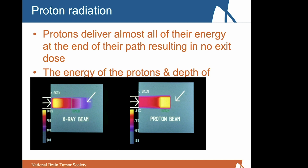In the X-ray beam, the tumor, which is represented by that square in the middle, you can sort of see the word tumor, you can see that actually a higher dose of radiation is up here by the skin. Now we're sparing the skin, so it's not right on the skin, but it's just below it. And then it passes through the tumor and it continues out of the patient as this lower energy, this purplish energy to the right. Now, if you look at the proton beam, the radiation enters. Now, there is more radiation to the skin, but once it delivers all the radiation to the tumor, which is that bright yellow area, there's no radiation afterwards.